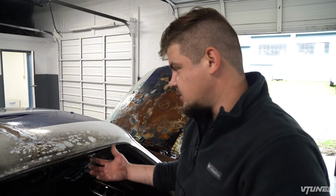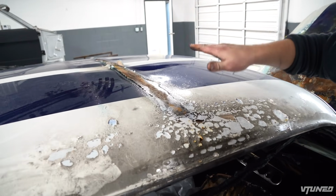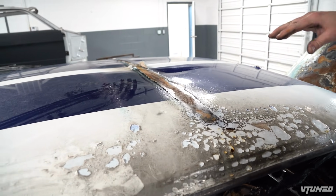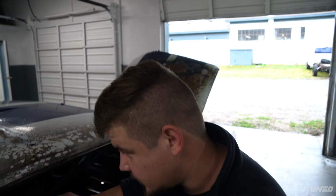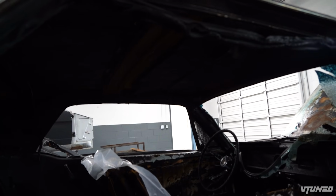I'm guessing all the fire just went up and it warped this roof really bad. You can see just the waves. In the pictures, I didn't really notice that the roof was that bad, but once we got it, it looks like it just burnt it. And then this brace right here was super hot, and I'm guessing that's what did it, because if you look under here, there's a brace that goes all the way along there, and I guess that thing just got super hot and it just started melting that roof.